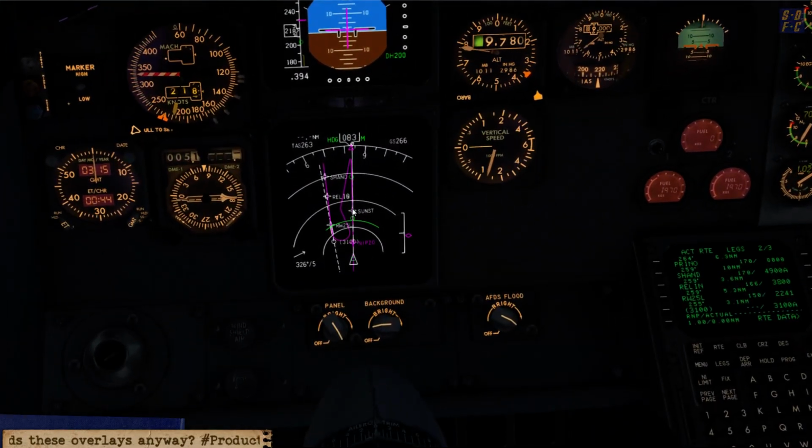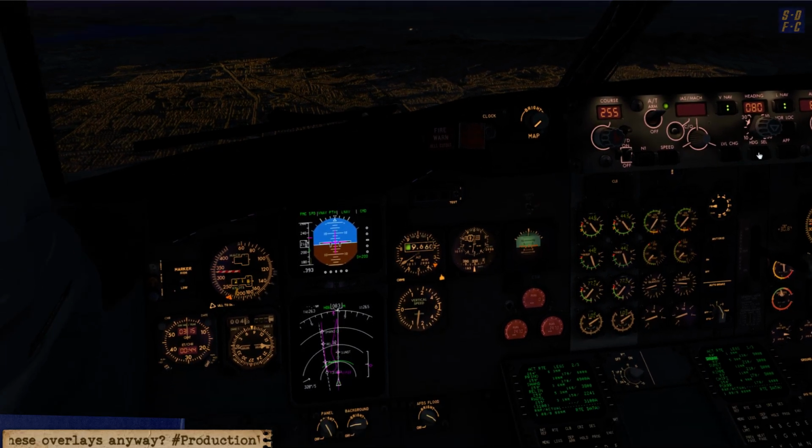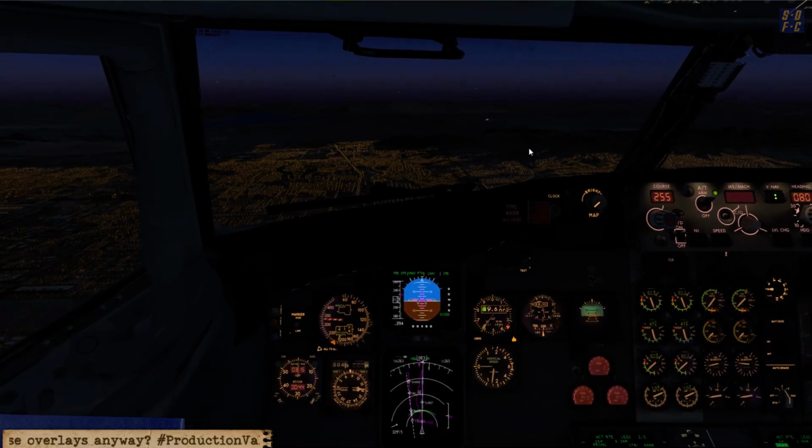After Sunset, which is there, we'll be going 080. Let me just dial it in. So once we get to Sunset, I just hit heading select, plane does the rest.